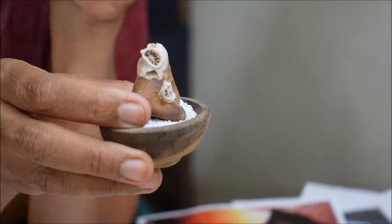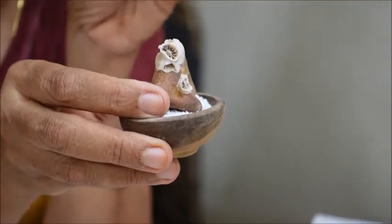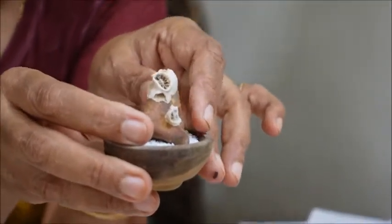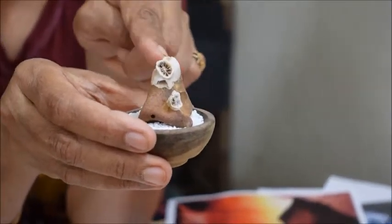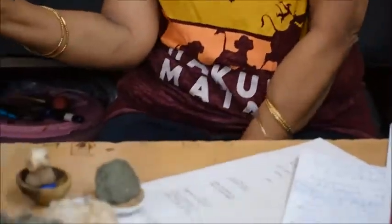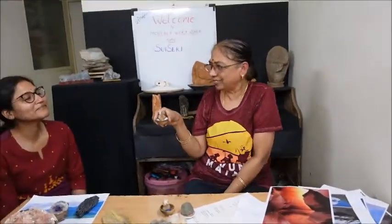If any flower is embedded in the stone, it is called a chrysanthemum stone, and it can be called a chrysanthemum suiseki. And this is the coral reef embedded in the stone. You can see clearly these coral reefs here. These are coral reefs.